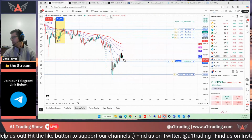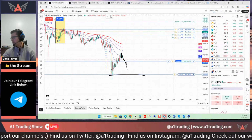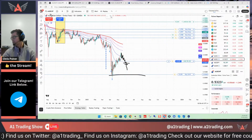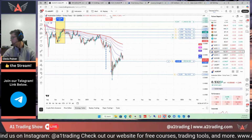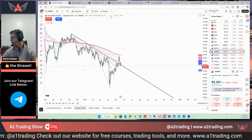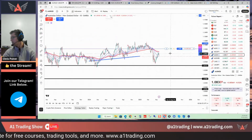This also might pull back to revisit lows. It's going to be a combination of how much weaker the Aussie gets right now with that rate cut and also how gold plays out. Gold gets weaker, then yeah, I think Aussie Swiss continues to go higher. Yen pairs, I just be careful on the yen as always. Aussie New Zealand also pulling back. I might get the pullback that I want in Aussie New Zealand.